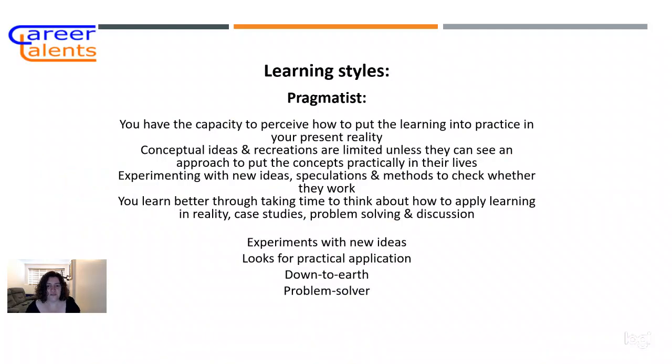That's the pragmatist. So you have the capacity to perceive how to put the learning into practice. So taking the airy-fairy idea of the theorist and thinking, how can this be specific and applied to reality? Okay, conceptual ideas and recreations are limited because the theorist does that. You're not about creating the concept. You're about looking at the concept and seeing an approach that can put that approach practically into your life.